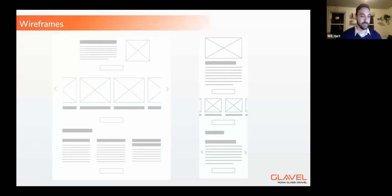Working off the same parameters, we were able to standardize elements like headers and hero images to create consistencies between our pages. We also all found importance and emphasis in areas where we decidedly broke our grid system. The wireframes were incredibly influential in creating an aesthetic and basic framework that was demonstrative of the changes we wanted to see, while also building on Glavel's brand.